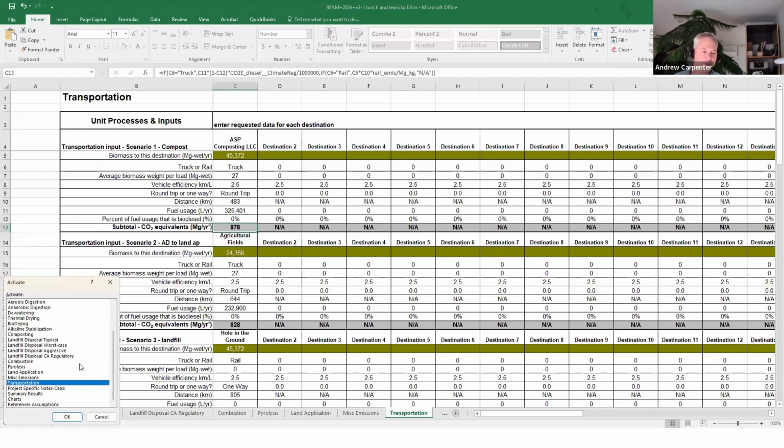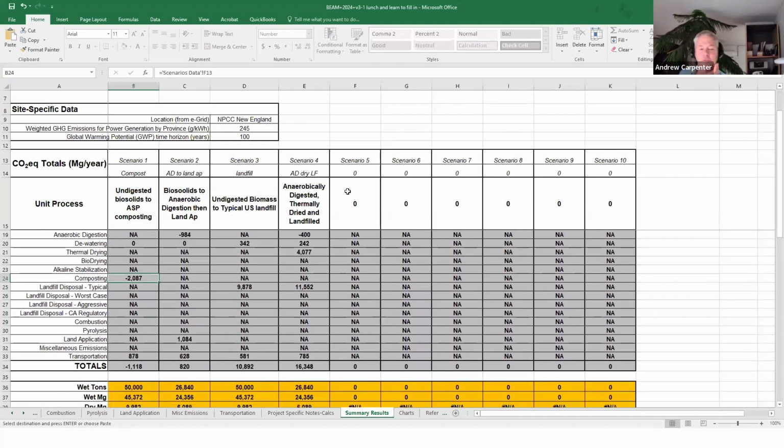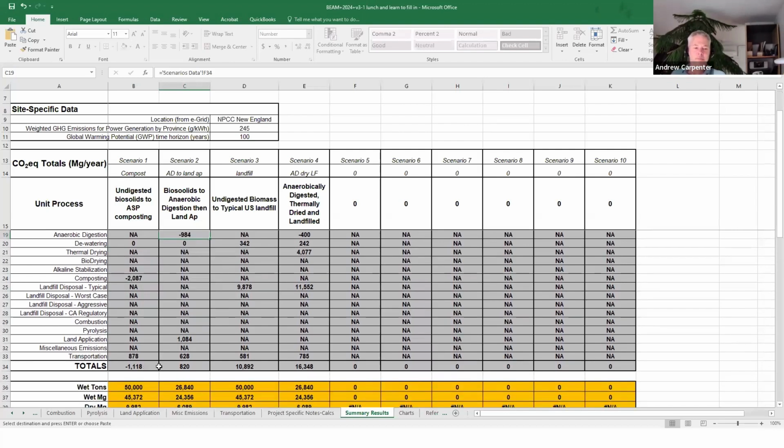So the final page, kind of the final results, is the summary page. So you can see for all the different unit processes we included, for each of these scenarios, we have a number associated with it, greenhouse gas emissions. This essentially sums it all up.